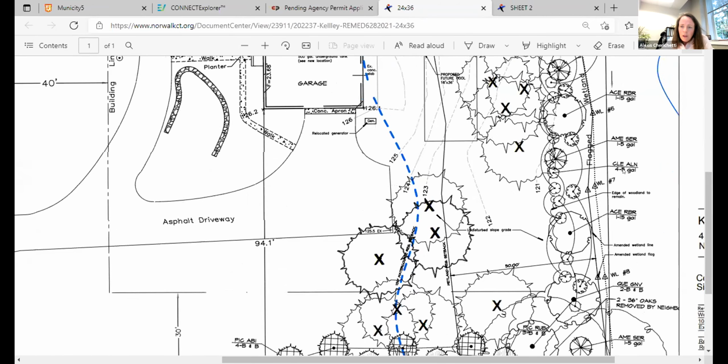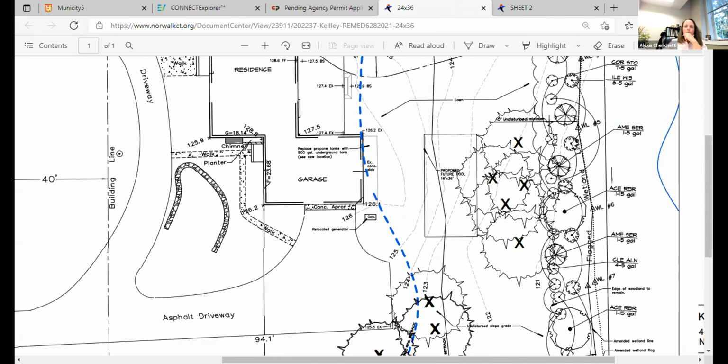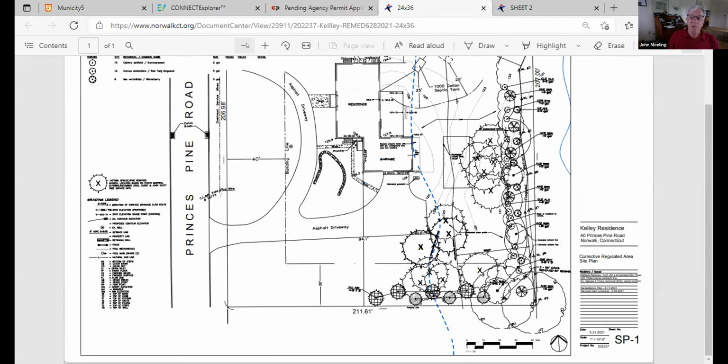So that's really it, a mix of trees. Most of the trees, again, are concentrated in the southeast corner where the two large oak trees had been removed by a neighbor. That's the plan. Thank you, Alexis. Commissioners, any comments or questions on the revised plan?